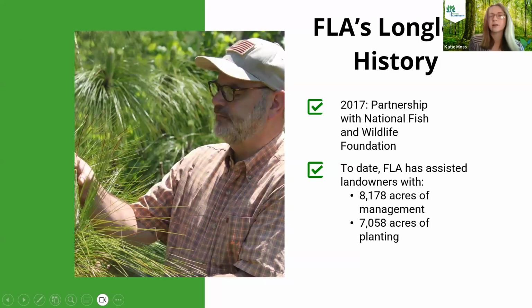So to get things started, just wanted to give y'all a brief history of FLA's Longleaf program. Since 2017, FLA has received funding from the National Fish and Wildlife Foundation's Longleaf Landscape Stewardship Fund to be able to carry out this cost share program. Throughout this process, NFWF has been a really great partner. And every year, our funding has grown to accommodate the increased interest in longleaf restoration for private forest landowners. So we're really thankful for that and looking forward to another great year of the program.